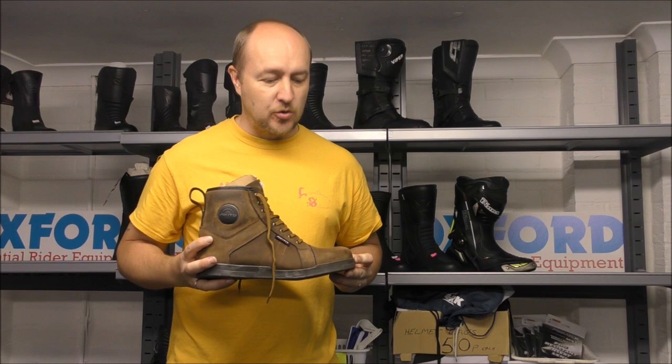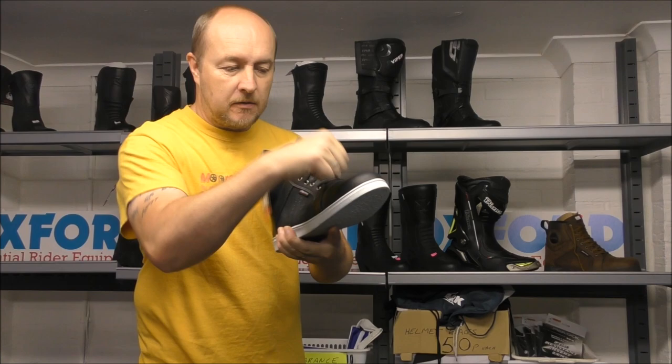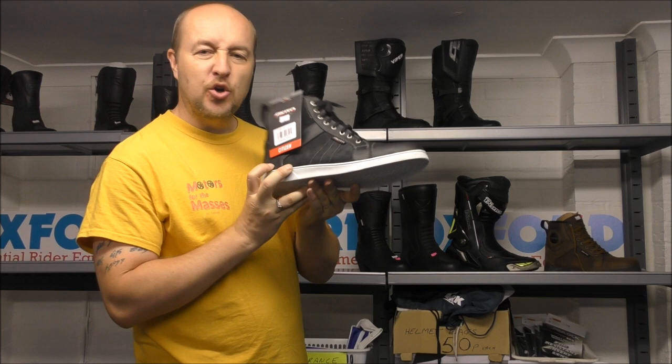If brown's not your colour, you could also get something like this. It looks like a basketball boot. Nothing special, but again, protection. And again, £79. That's a fantastic price for a boot that is cool and functional.